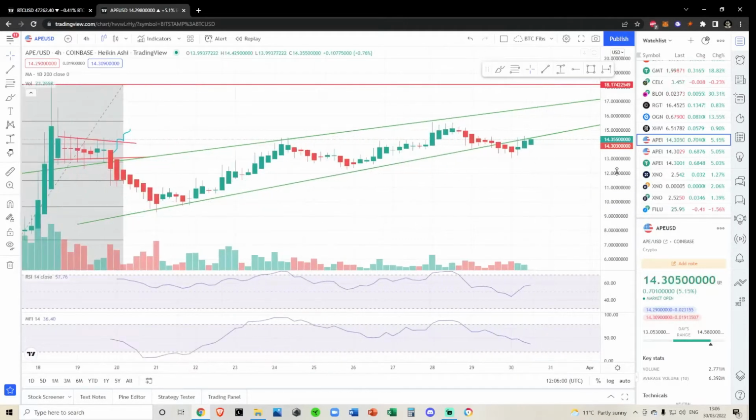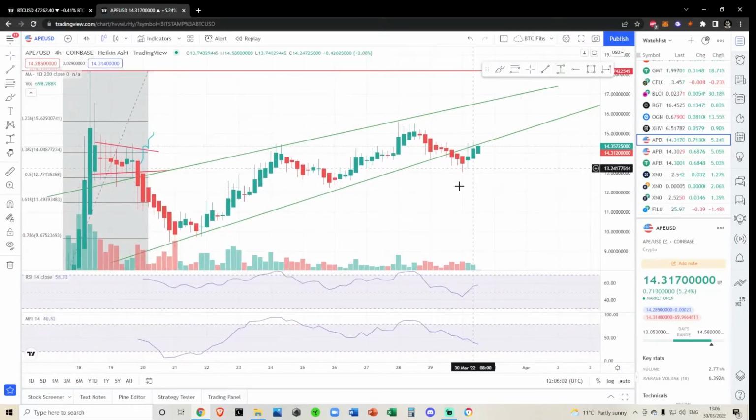So in yesterday's video, we made an update and we said, I think we were somewhere round about here, because the Heikin-Ashi started to turn green on the 4-hourly, and I said, in my opinion, it does look like we are starting to head up. We are basically at the same price as we were yesterday, but I did say keep an eye on the 4-hourly close. If we do have a 4-hourly close turn green on the Heikin-Ashis, then it would be very bullish.